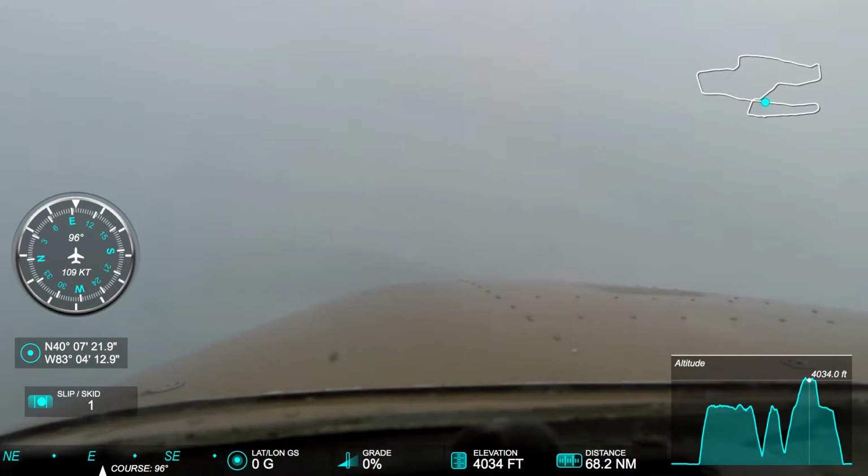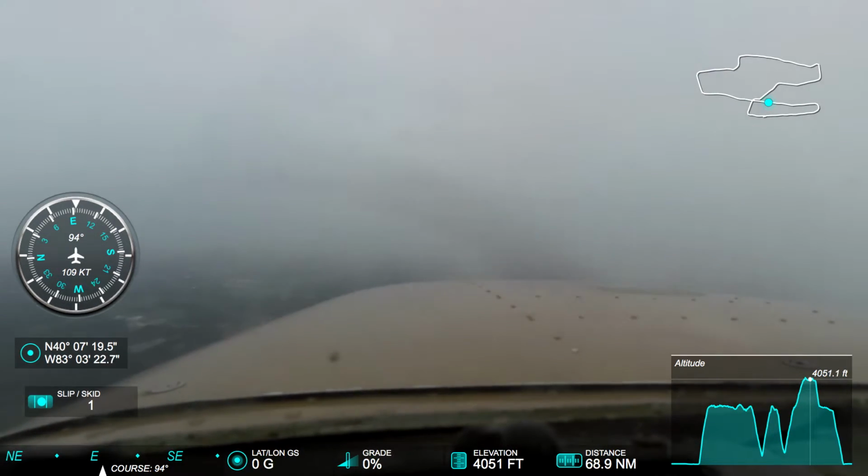What type of anti-ice equipment do we have on board? Pitot heat. Yeah, we have pitot heat, carb heat, and a defroster. Where is the defroster? Oh, I guess this one doesn't have the defroster, just has cabin heat.